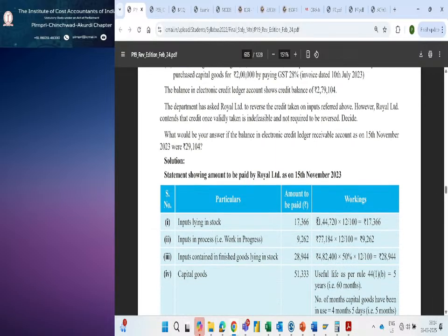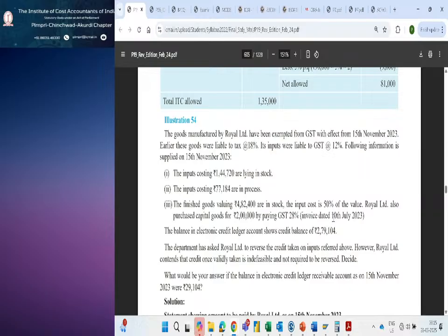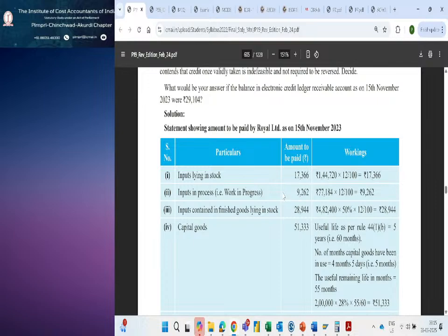So what we have done: on 1,44,000, 12% GST, and 77,000, and on FG 50% we have reduced, on the balance 12% GST we have considered. Then what is our asset purchase date? 10th July, and the following information is on 15th of November. The asset date is when we paid the GST, the invoice date is 10th July. So July, August, September, October, November, it comes to 5 months. We are considering it as 5 months only. So the remaining useful life is 60 minus 5, which is 55 months.